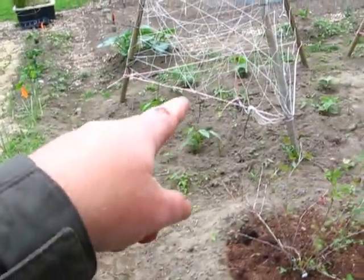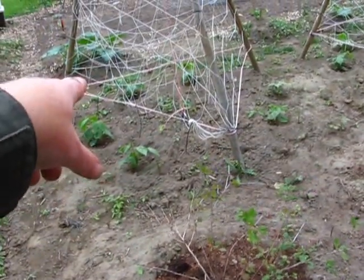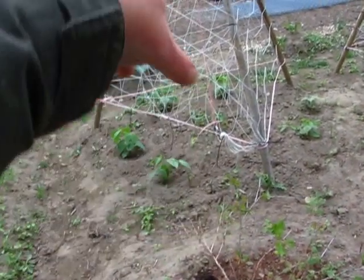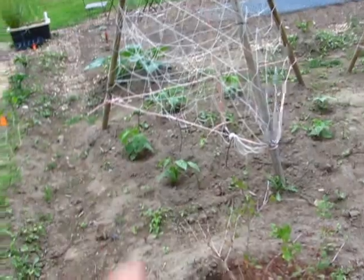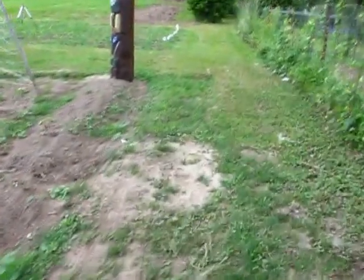We got all kinds of beans going, and they're really starting to get ready. I gotta train them to go onto the poles now. Some of them are getting long enough, so I'll do that. Do a little bit more weeding. So we'll come back here.